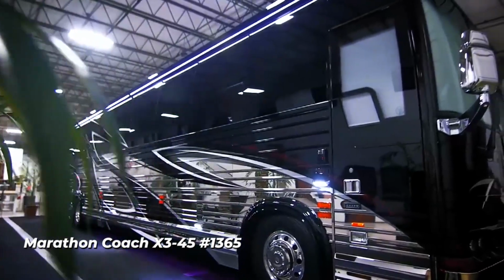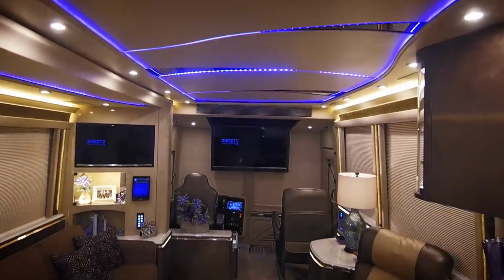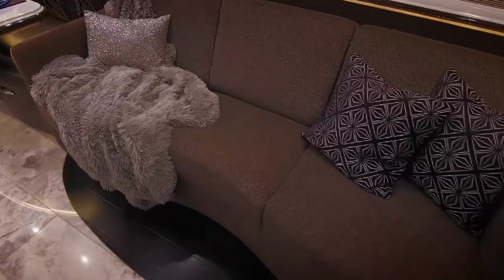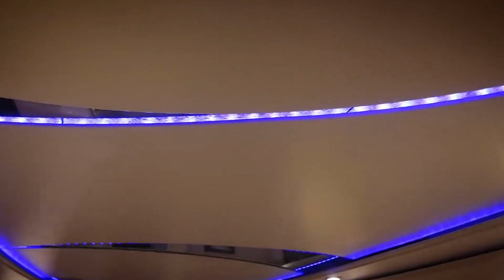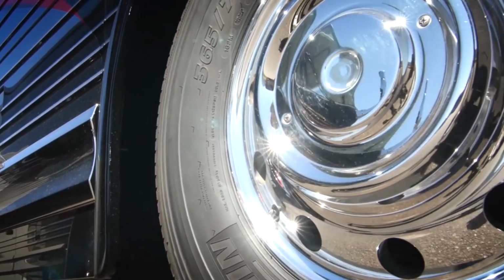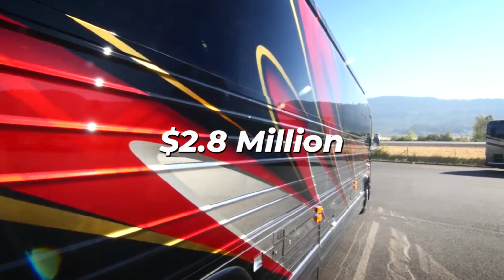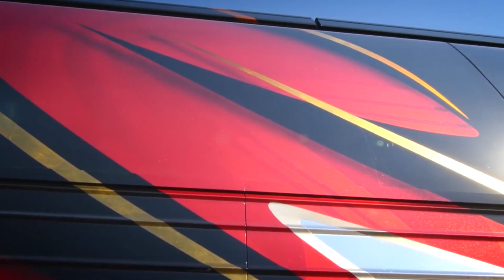Marathon Coach X345 #1365. Marathon Coach is known for its ingenuity, workmanship, and eccentric designs, and the X345 #1365 model is no exception. The magnificent carriage costs a stunning $2.8 million and dazzles with its dramatic external decor, but that's nothing compared to what lies within.